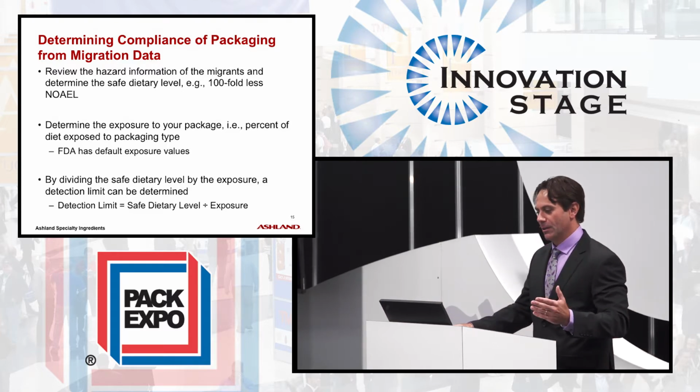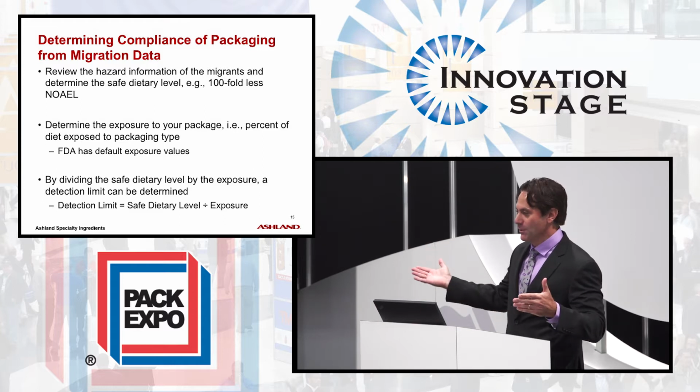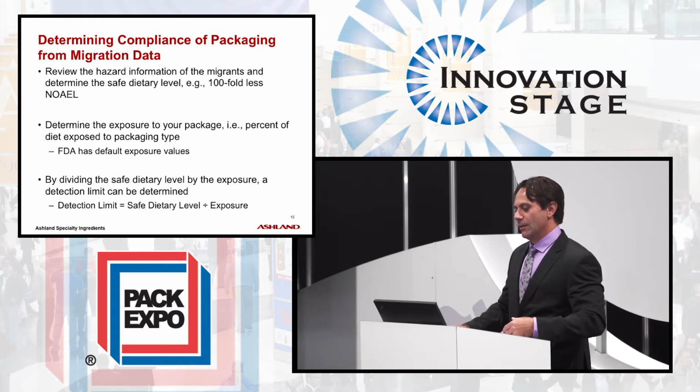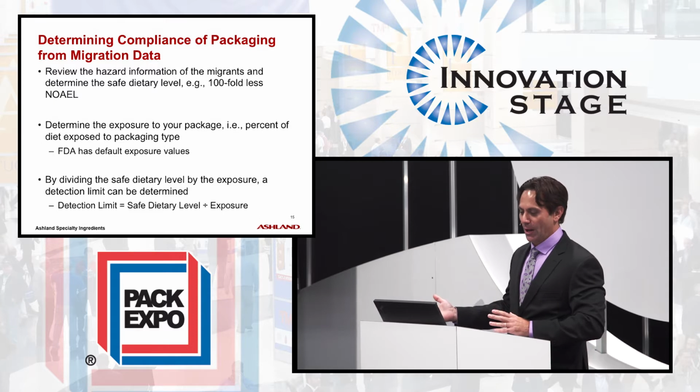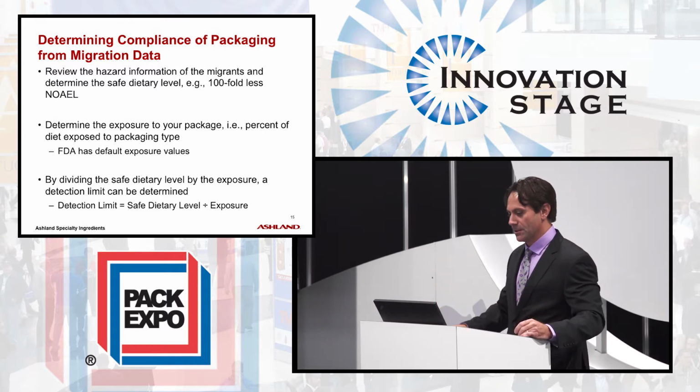These levels, if you have less data, you have to put more of an uncertainty factor on, so maybe 1,000-fold less than that number that you saw. There's different ways to do this based on risk assessment practices. That's why you need to get with your toxicologist to set these levels prior to doing the migration testing.